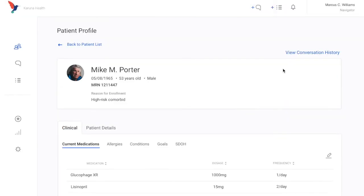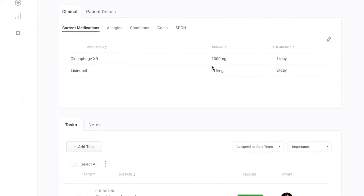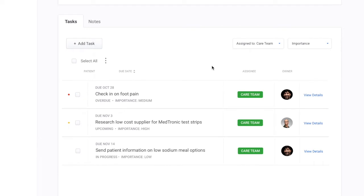If we click through to that, it's going to take us directly to Michael's patient profile. And if we scroll down, what we'll see is that we've been directed automatically to the task list. And we can see here that the task which appears to be overdue is to check in on Michael's foot pain, with a red dot just to the left of the task description.